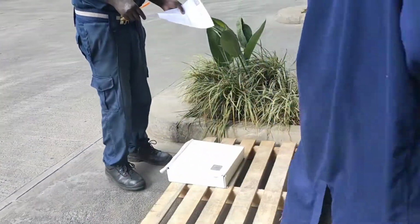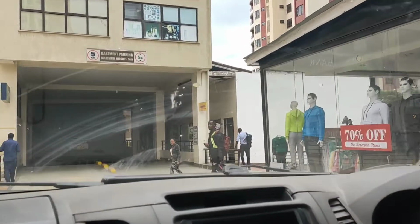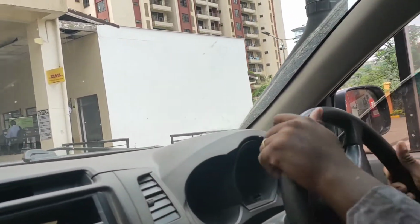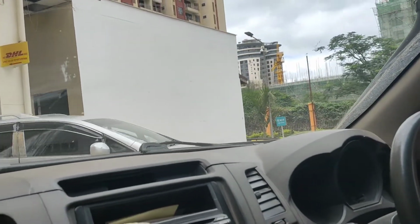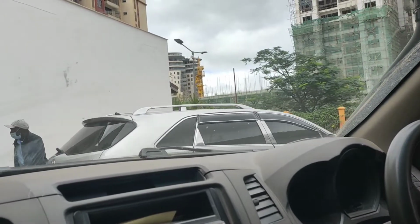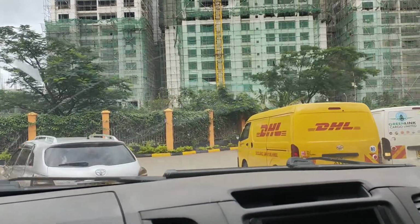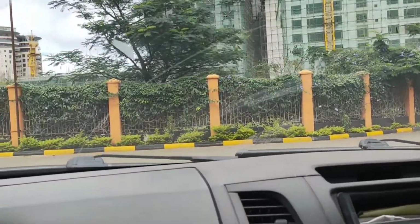We just left CTM, so we are at the exit of Next Gen Mall. Not going home, we are going to Timsales. Not Timsales, sorry. We're going to Comply.